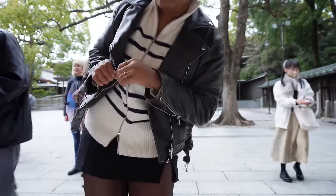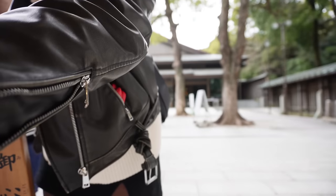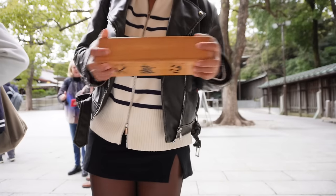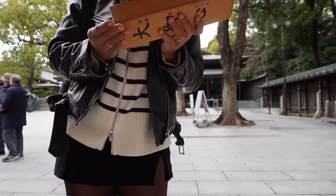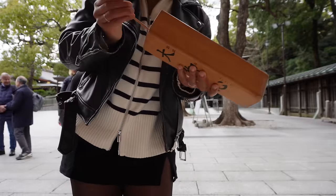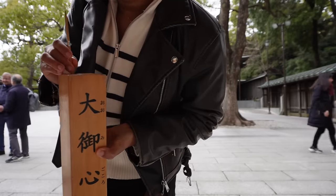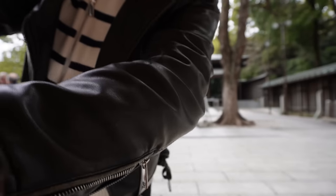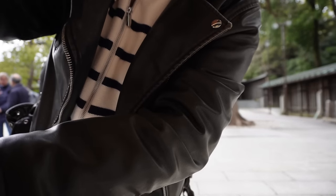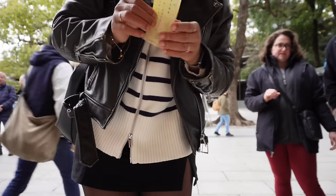Draw an omikuji, so I need to put my 100 yen in. I got number 30. So it's fine. 30. Here. It's so cold.